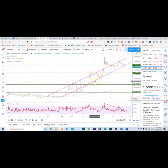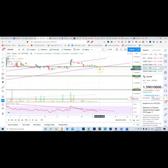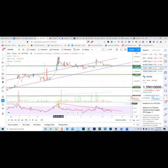We've marked off a bunch of support and resistance lines, and over here you can see where we are right now. It does look like there's a dip and it's trying to break out of this channel. Now, something to consider is this divergence that we're seeing in the RSI. We can see it's actually making lower highs over here, whereas in this case, we'll be making higher lows.